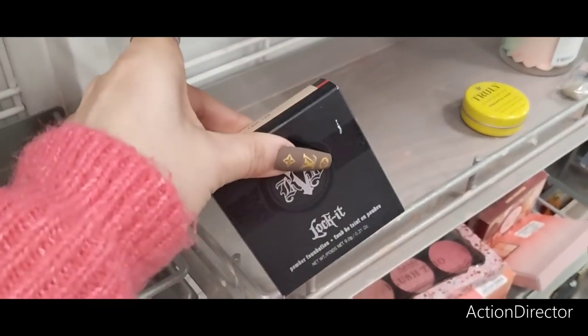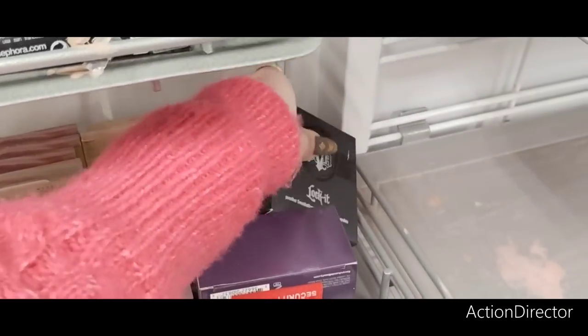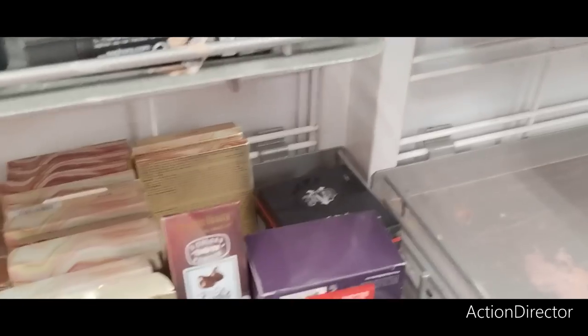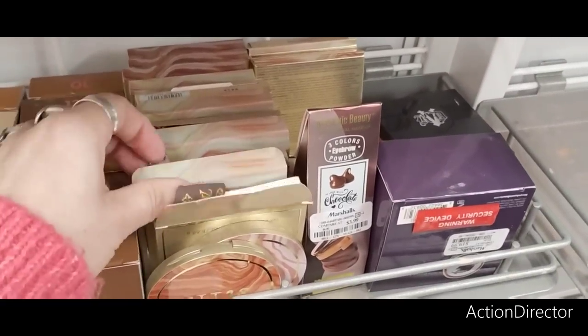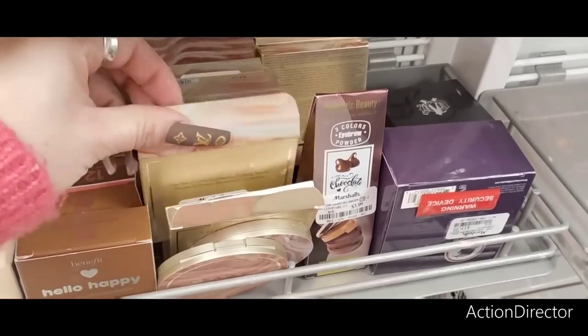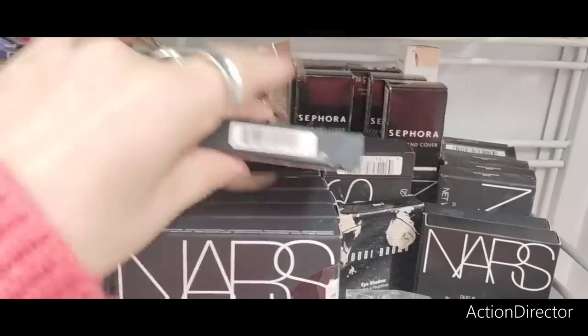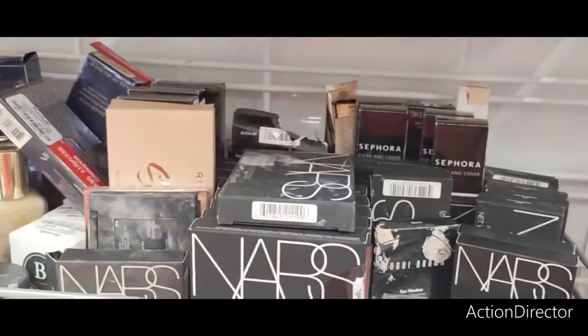Hold on. I'm light-skinned, but I have, like, gold in my... So this is, like, super fair. Like, she ain't playing no jokes when she says that that's fair. Usually, I can get away with fair, but no. Stila, $7.99. No. I was hoping they maybe had some MAC compacts, but I don't think they do.